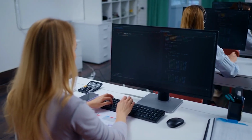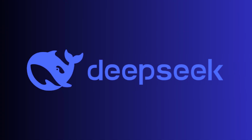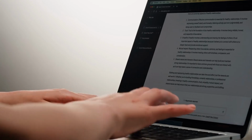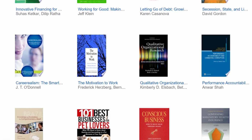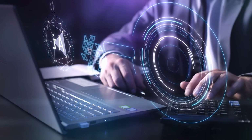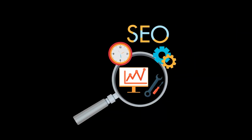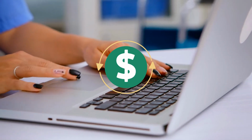Offer AI-powered writing services. Offering AI-powered writing services is a great way to earn money online. With DeepSeek AI, you can generate high-quality book summaries, articles, and research-based content in minutes. Using Google Books, you can gather insights from top publications to enhance your writing and provide valuable information. You can sell these services on Upwork, Fiverr, or directly to clients looking for engaging content. Many website owners and bloggers are willing to pay for AI-generated book summaries, SEO articles, or research reports, making this a profitable opportunity to monetize your writing skills efficiently.